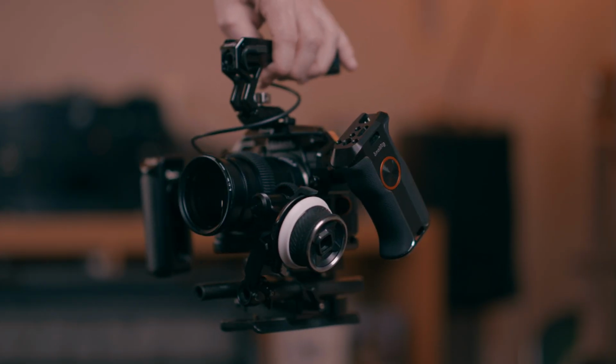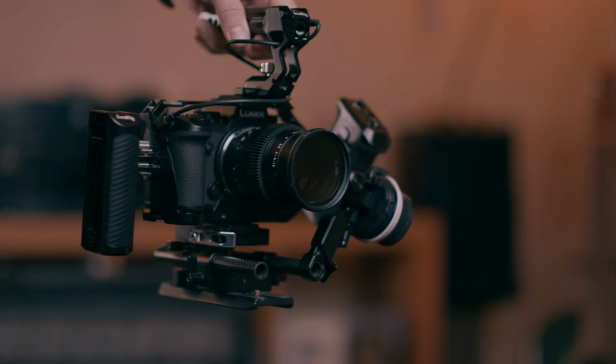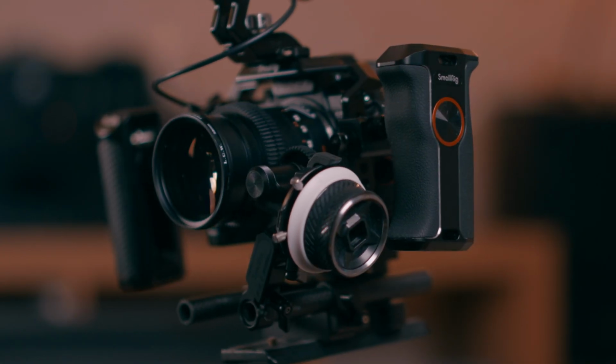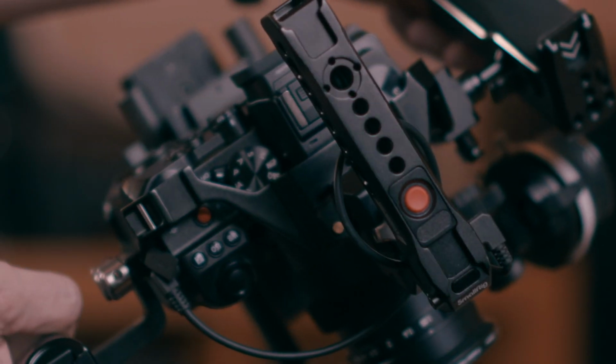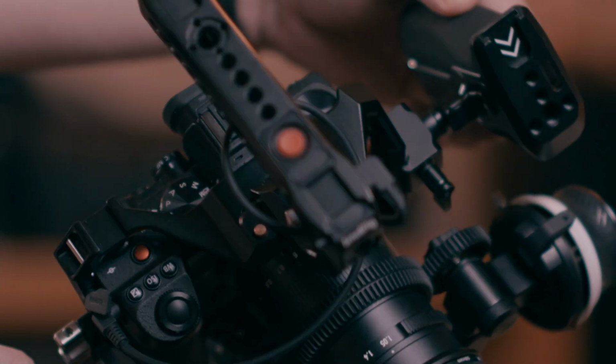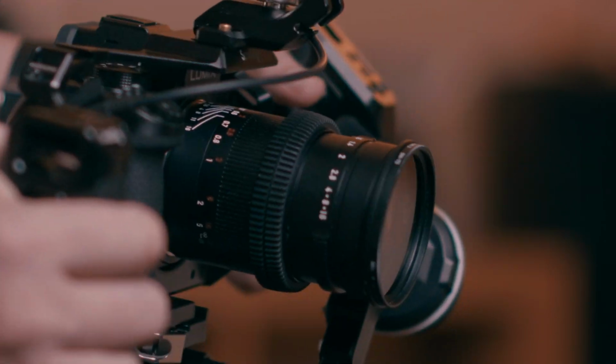There's a video as well, with a link underneath to my full rundown of this rig. Mini follow focus with a bottom base with the rods, a top handle with a rec button on top, which plugs into the camera so you can control the recording inside the camera with the button. There's also this cool tiltable side handle, and you can tilt it. It's kind of unusual, but I do love it for exactly that, you can change the position of it quite easily.